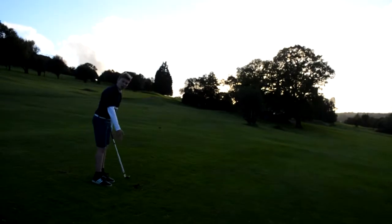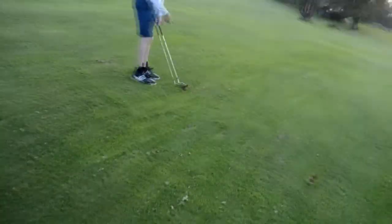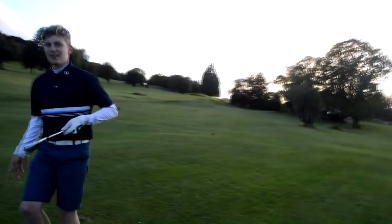Yeah, look at that, I'm on a downhill lie. Aim left, yep. If you guys could have heard that strike, that was pure. Absolutely pure. I think you've taken a big enough divot. Right, see you up on the green.